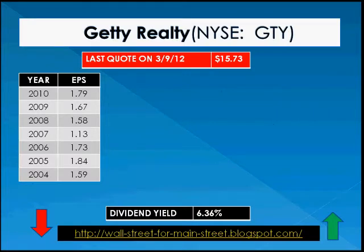The stock we're looking at today is Getty Realty with ticker symbol GTY. Getty Realty Corporation is a real estate investment trust specializing in the ownership, leasing, and financing of retail motor fuel and convenience store properties, as well as petroleum distribution terminals. They operate in 20 states, mainly concentrated in the Northeast and Mid-Atlantic regions.